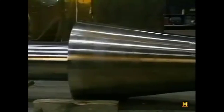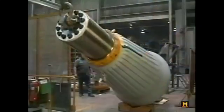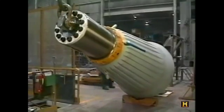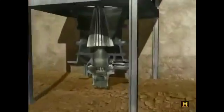At the core of the crusher is a solid steel shaft, up to 26 feet long. The cone-shaped mantle threaded to the shaft provides the crushing surface. The shaft and mantle were each forged as a single piece of steel. The mantle itself, the main shaft, weighs in excess of 52,000 pounds. This giant nutcracker is powered by a 500 horsepower electric motor.